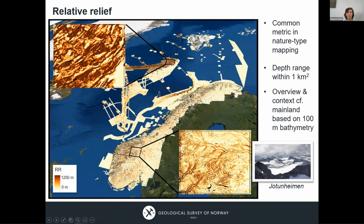Here we see an image from Jotunheimen, which is a region that contains Norway's highest mountain on the mainland. And we're getting relative relief values up to around 700 or 800 meters here. In contrast to that, along the Mid-Atlantic Ridge and those areas, we're easily seeing values well over 1,000 meters. So relatively over small distances, the depths are changing pretty rapidly.